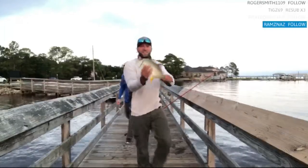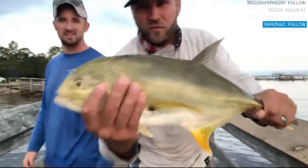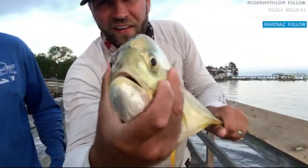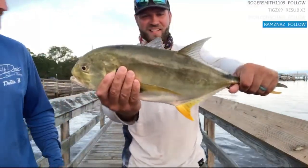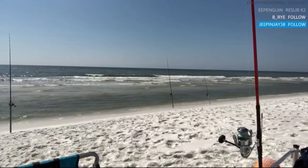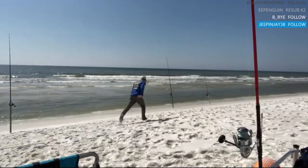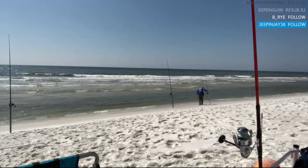These would be good bait actually for sharks. They're a really decent bait for sharks too. They're only little 5 pounders and stuff, still fun to catch. A lot of fun to catch them though. Go get him! What are you yelling at me for? Go get him! Oh yeah, get him, buddy! That's a pompano right there!